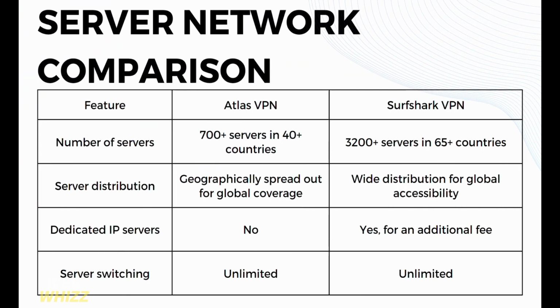Now moving on to the server network comparison. In terms of number of servers, Atlas VPN has 700 plus servers in 40 plus countries, while Surfshark VPN has 3,200 plus servers in 65 plus countries. In terms of server distribution, Atlas VPN is geographically spread out for global coverage, while Surfshark VPN has wide distribution for global accessibility. And in terms of dedicated IP servers, only Surfshark VPN has them for an additional fee, while both platforms have unlimited server switching.